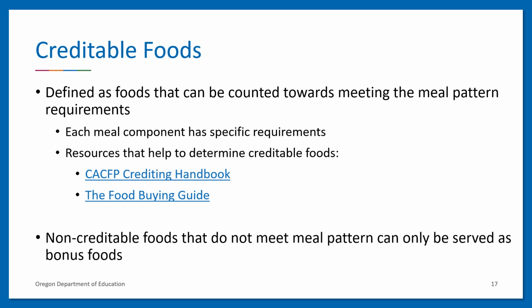Non-creditable foods such as cakes, potato chips, or bacon must not be served as part of the reimbursable meal since they do not meet meal pattern. However, these items can be served as a bonus food.